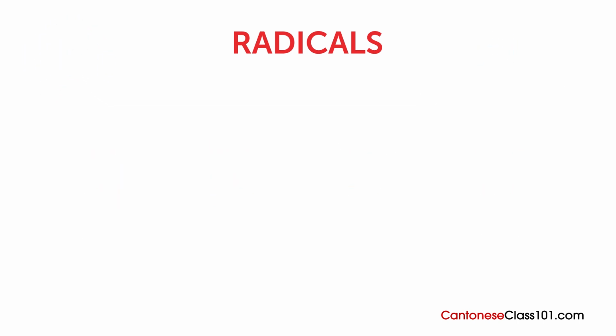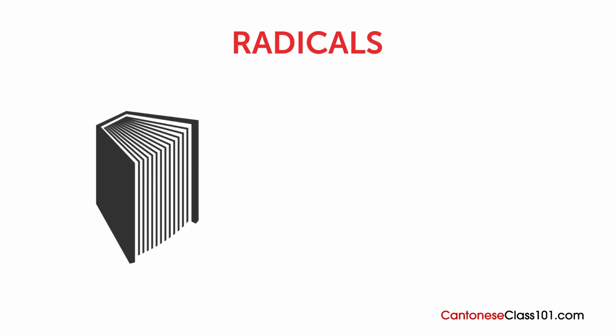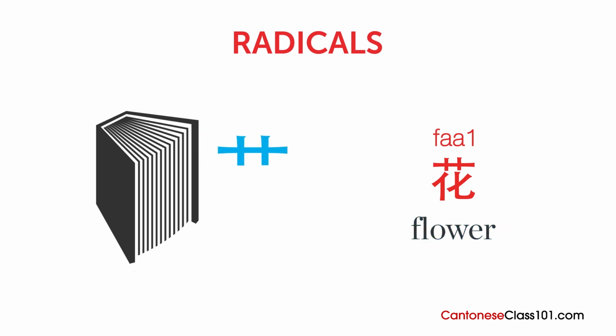We also use radicals as the index for dictionaries. While English dictionaries are arranged in alphabetical order, Chinese dictionaries are arranged in radicals, starting from the least stroke count. For example, to search for the word 花, flower, first you find the grass radical under the 3 strokes index. Then you count the extra strokes excluding the radical. In this case, there are 4 strokes, so under the grass plus 4 strokes section, you will be able to find the character 花, flower.